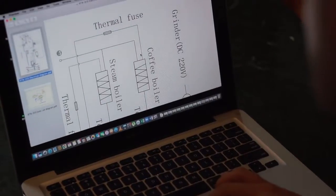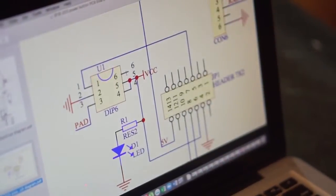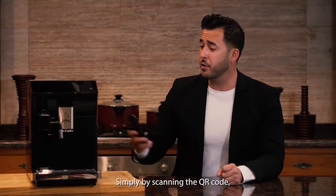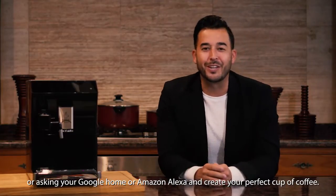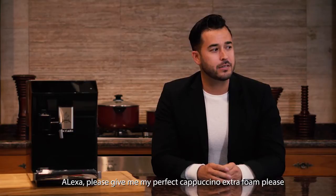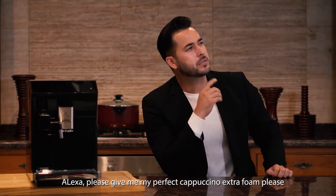Our teams worked immensely on this smart technology that allows you to, with a simple touch of a button on your phone, activate the Barista Bot. Simply by scanning the QR code, everything's at your fingertips. From getting your beans to saving your preferred drinks, or asking Google Home or Amazon Alexa to create your perfect cup of coffee. Alexa, please give me my perfect cappuccino extra foam, please.